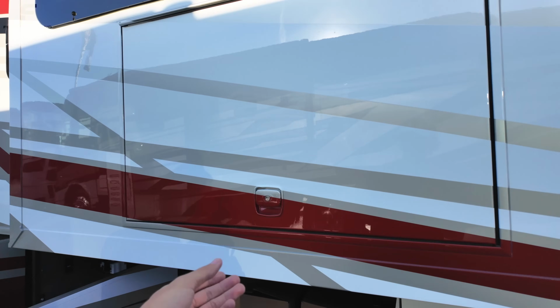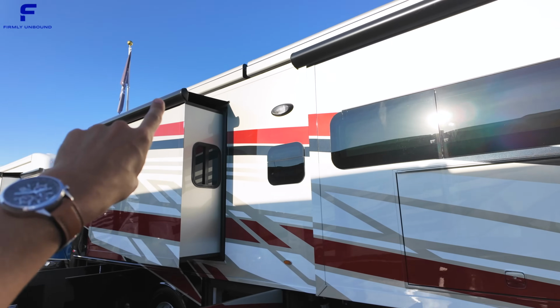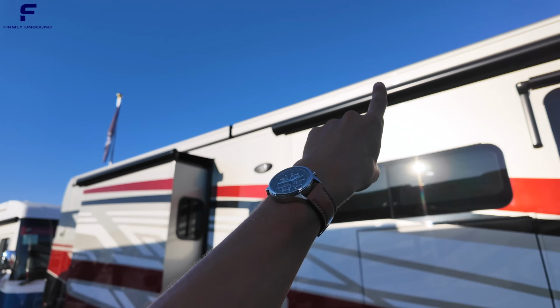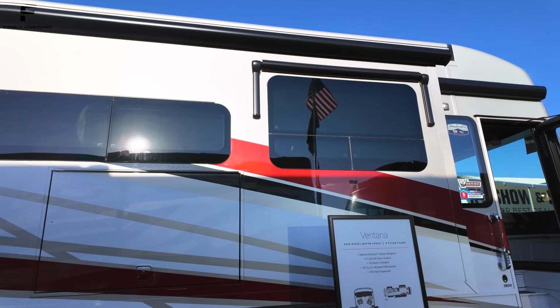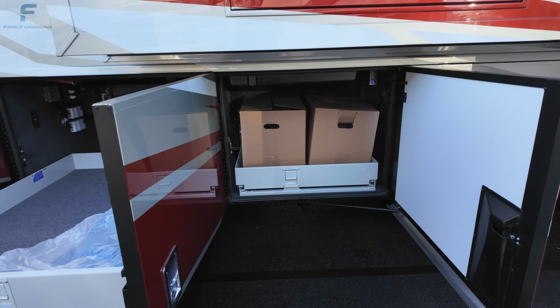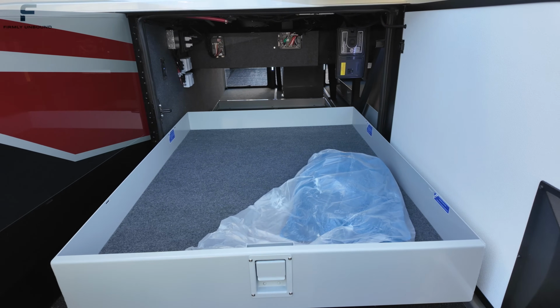You have your TV outside, and that door is locked, unfortunately, but there will be another Samsung TV here. You have two awnings that come out, so these armless awnings that come out from the top, plus you have optional awnings over windows. Pull-out sliding trays in these storage compartments. That one actually goes all the way through to the other side, and then this one is kind of like a mini half one right here.